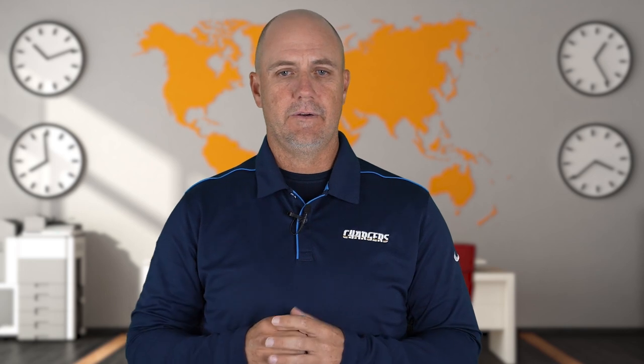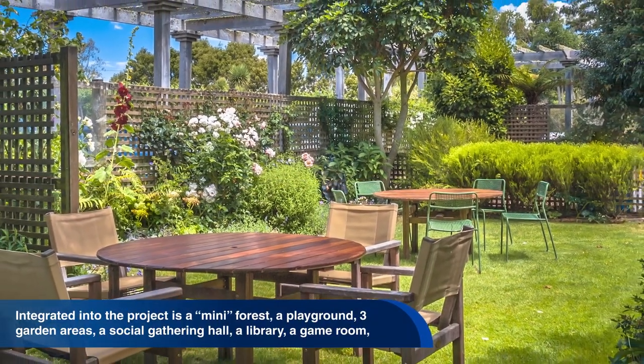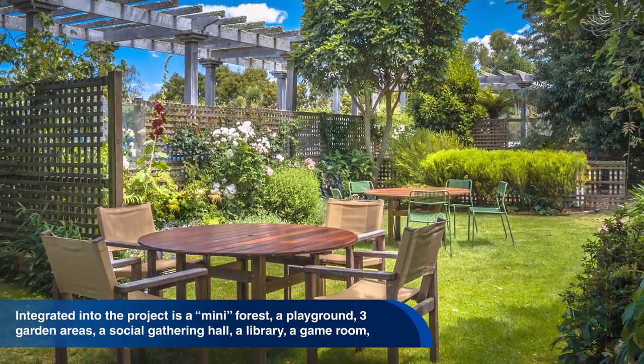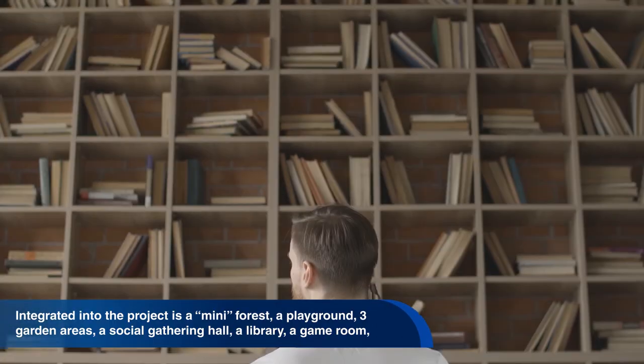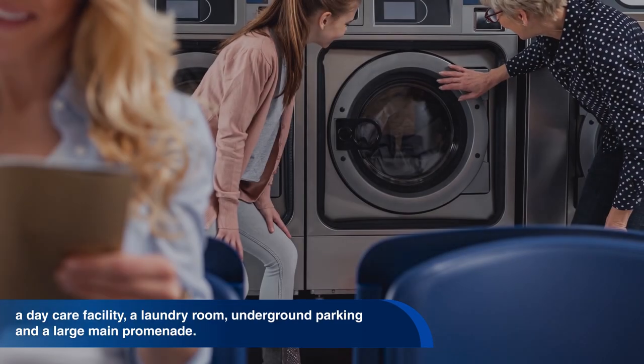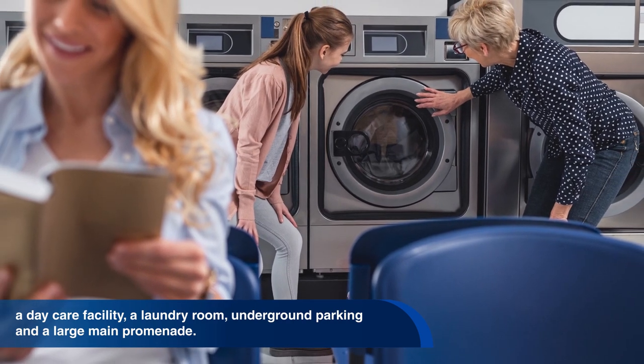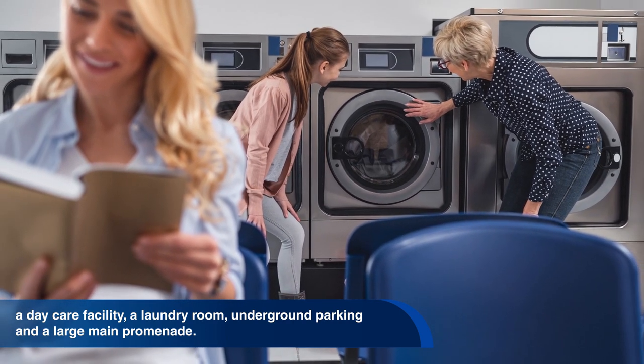Integrated into the project is a mini forest, a playground, 3 garden areas, a social gathering hall, a library, a game room, a daycare facility, a laundry room, underground parking, and a large main promenade.